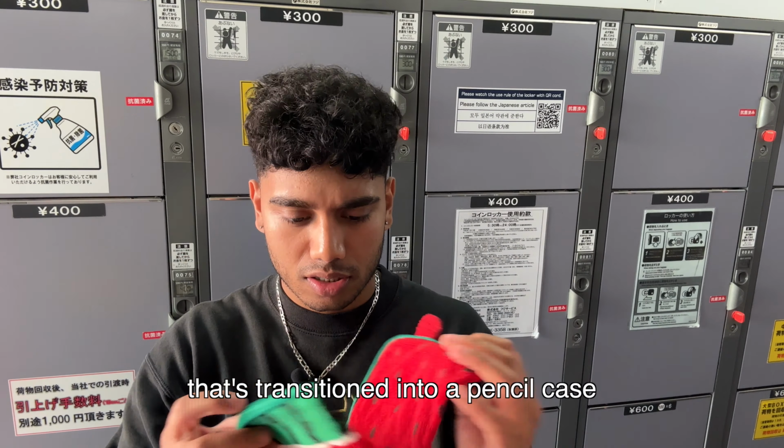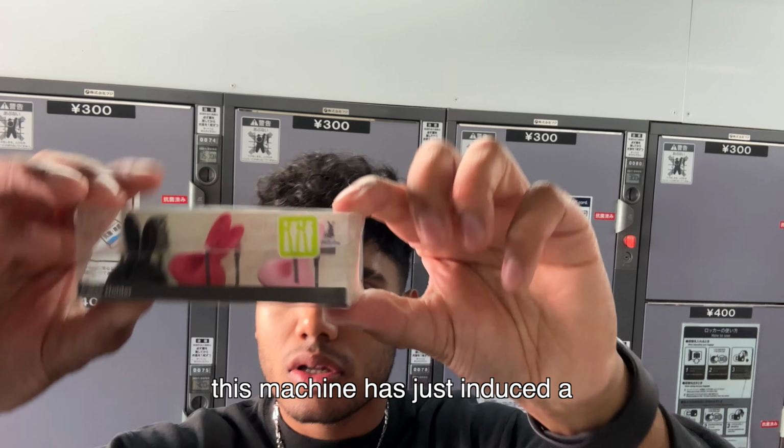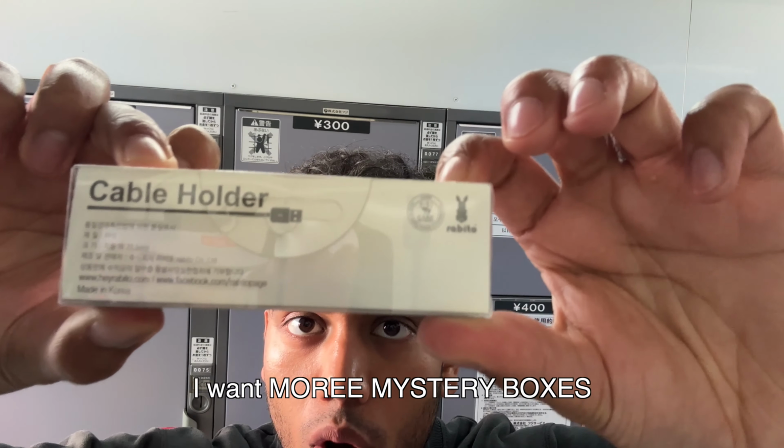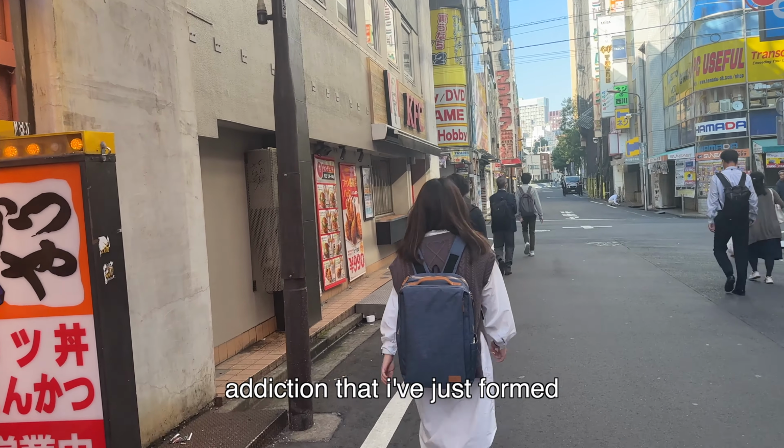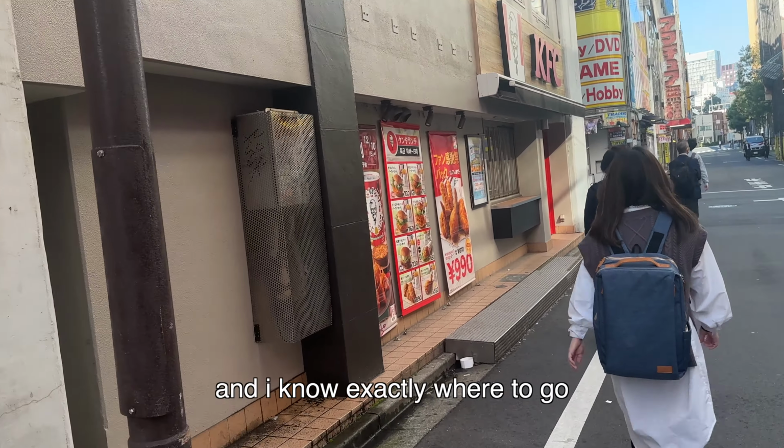For our second item, we've got this cable holder, which can keep your desk nice and ordered with minimal cable clutter. This machine has just induced a new addiction within me, and I want more mystery boxes. I need to feed into this addiction that I've just formed, so I remain satisfied. And I know exactly where to go.